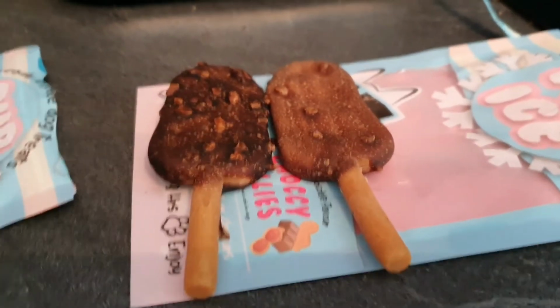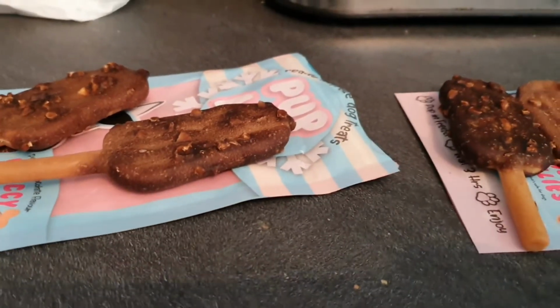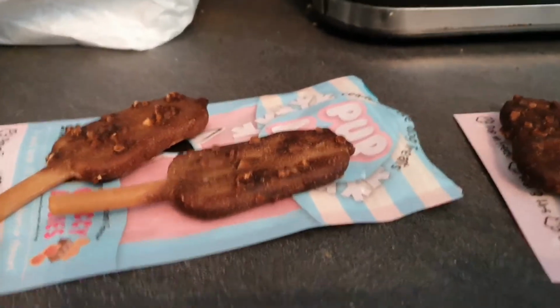So I'm going to pop these in the freezer just now. Before I edit and put this up, I will give them it and film them and pop it in for you. It's £2 for a pack of two. Because I've got four dogs, I picked up two of them out the freezer. They don't look overly appetising if it was for humans, but it's for dogs. So let's see what they think.